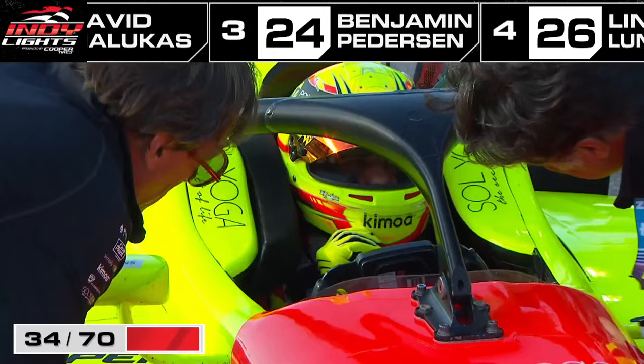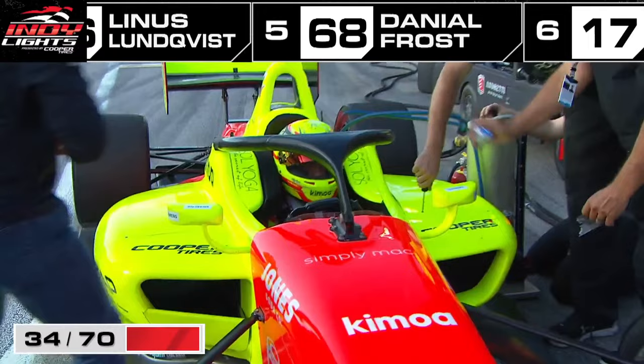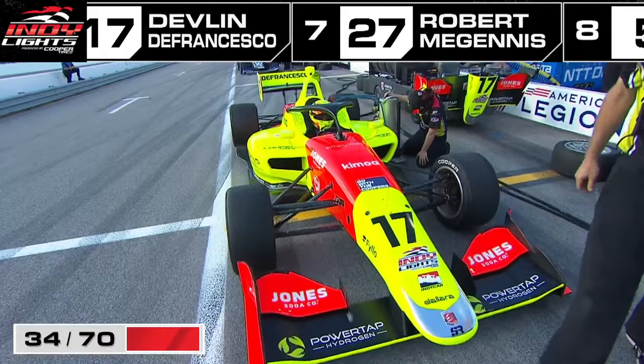Now, one thing that's a little disappointing is tire management is really key for all motorsports, and it's always good to see who's taking care of their tires and who could come maybe from behind to the front towards the end of the race.